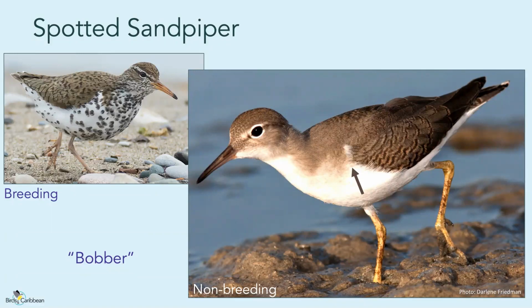Pretty much restricted to freshwater, it can be anywhere from freshwater marshes, along the edges of roads, and even along rivers and streams. In the breeding season, you can see why they're called spotted. They have all these spots on the breast. Sometimes those spots will be maintained or won't have completely molted out when the birds arrive in the West Indies, so sometimes you may see one of these with a few spots as well. But really, that behavior stands out, and that white spur up the side of the body right in front of the wings is pretty distinctive.